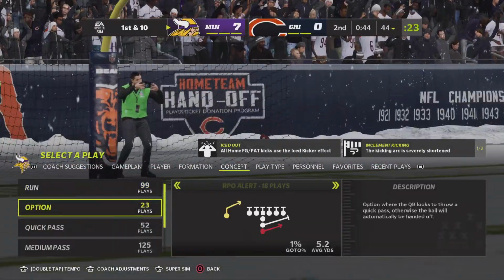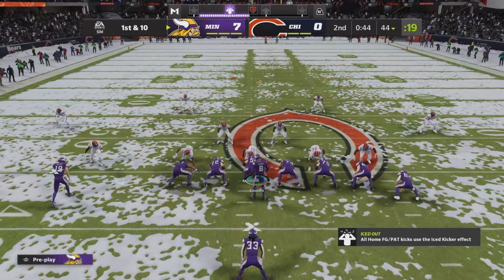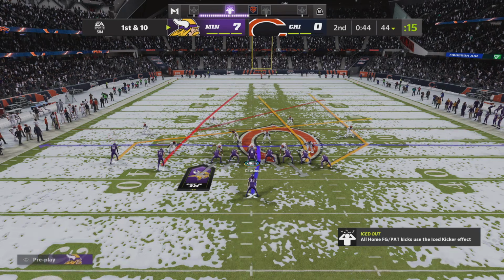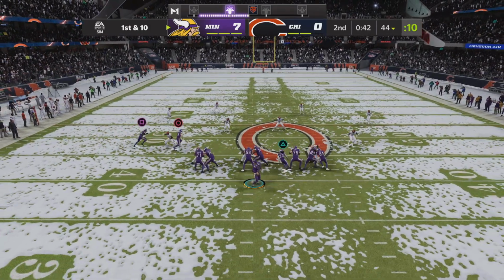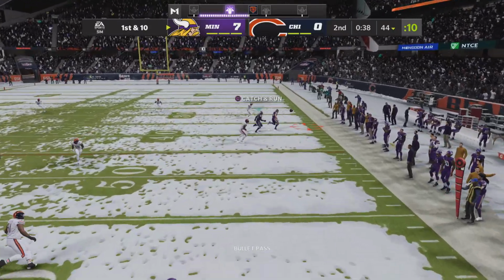Now, if this was a clear day in September, I'd say this is well within his range. I'd feel very confident about this kick, but let's be honest about it. In these elements, the difficulty level gets ratcheted up by at least a factor of 5. Here are the Vikings now to start their next drive. And with good starting field position and 3 timeouts as well in their pocket, no reason not to try and put a late scoring drive together.